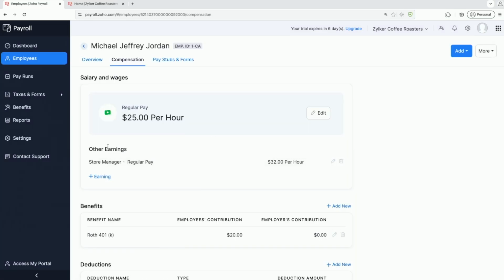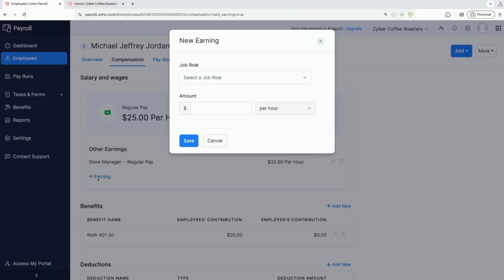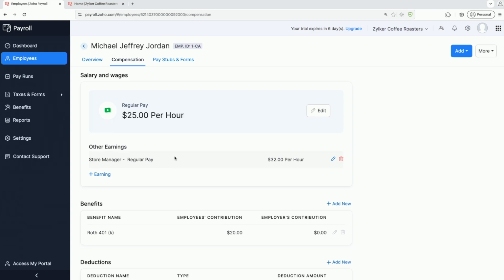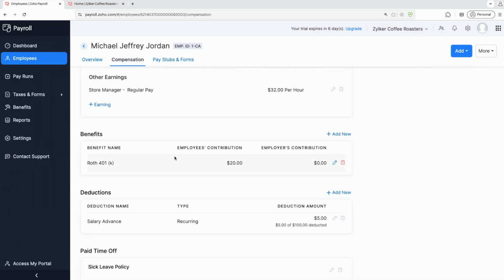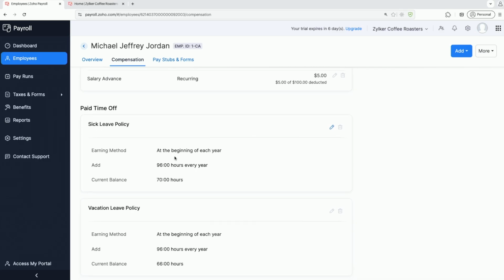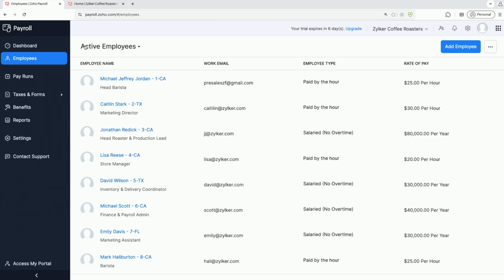And apart from that, if the employee has multiple job roles within the same organization, then you can create multiple earnings from here. So I can create a new role and I can associate the same with this particular employee. And you can also view, under the compensation tab, all the benefits that the employee is associated to and also the deductions part, followed by the vacation and sick leave, the PTOs. So with this, the employee onboarding is complete, which means the pre-payroll activities are completed.